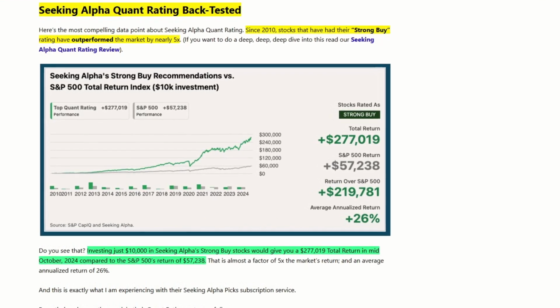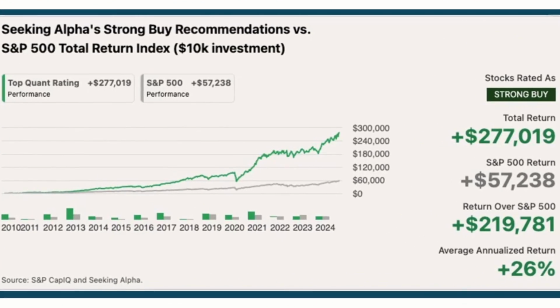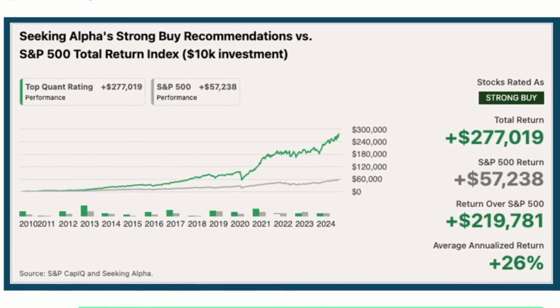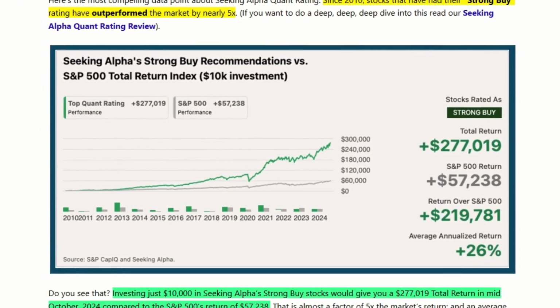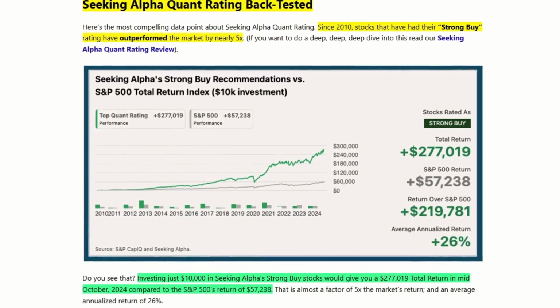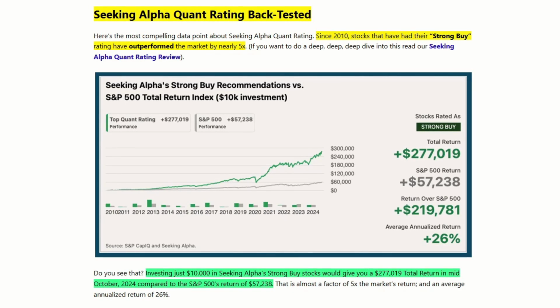The Seeking Alpha track record and features is definitely worth it, and this has been backtested. Since 2010, stocks that had their strong buy rating have outperformed the market by nearly 5x. Investing just $10,000 in Seeking Alpha's strong buy stocks would give you a $277,000 return by mid-October 2024 compared to the S&P 500's return of $57,000. That is almost 5 times the returns of the S&P 500.